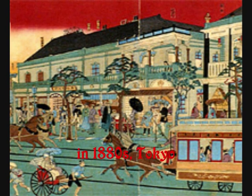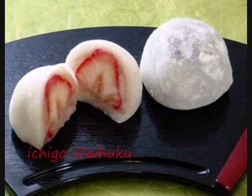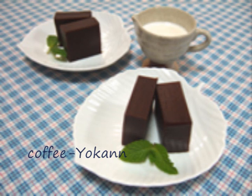Now, we would like to introduce a new type of Wagashi. It is not traditional. When Japan opened the country, Western-style cakes were introduced. Since then, Wagashi began using fruits, creams, and cheeses. For example, there are Ichigo Daifuku and Coffee Yokan. Ichigo Daifuku is a strawberry in Daifuku. Coffee Yokan is coffee mixed into Yokan. I'll explain Daifuku and Yokan later.